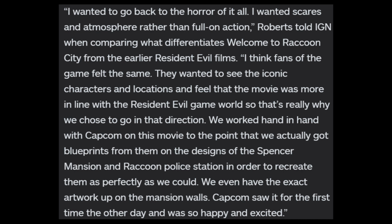We worked hand in hand with Capcom on this movie, to the point that we actually got blueprints from them on the designs of the Spencer Mansion and Raccoon Police Station in order to recreate them as perfectly as we could. We even have the exact artwork up on the mansion walls. Capcom saw it for the first time the other day and was so happy and excited.